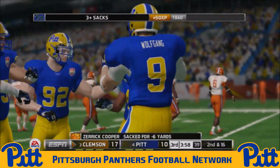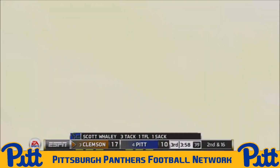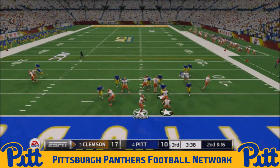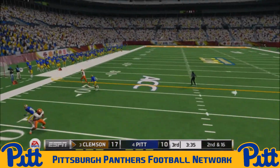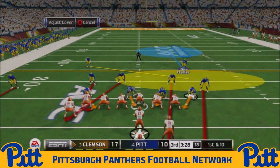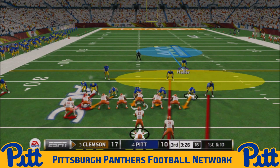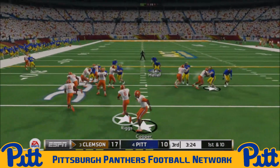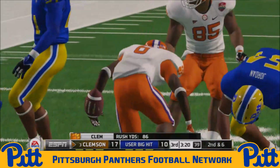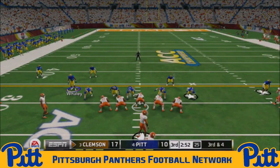Zarek Cooper dragged down, and that's Scott Whaley making up for his miscue on the last punt return. He gets a sack of the senior quarterback. 2nd and 16, nearly a safety as Cooper was hit as he throws, and what a catch that was. Clemson with an incredible play. Overton moving the chains yet again. He's been incredible for the Tigers, and it's 1st down now. They're out of trouble. Good run there across the middle of the field. That's Riggs for a pickup of 4.